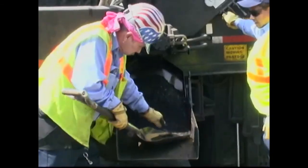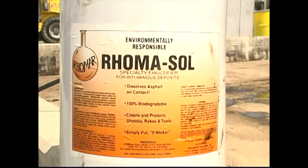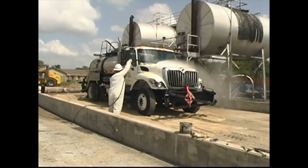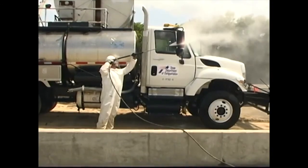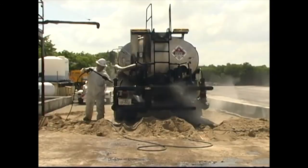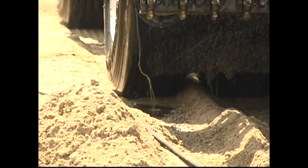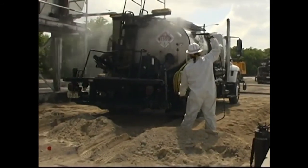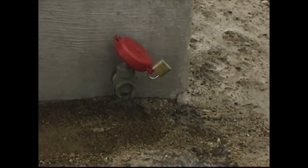Use less harmful products rather than diesel for asphalt patching and cleanup activities. Clean trucks, equipment, and tools in designated equipment wash facilities where wash water will be contained. If no wash facility is available, clean equipment over a layer of absorbent material spread on a paved surface or heavy plastic sheeting. Sweep up the absorbent and dispose of in accordance with state and federal regulations.